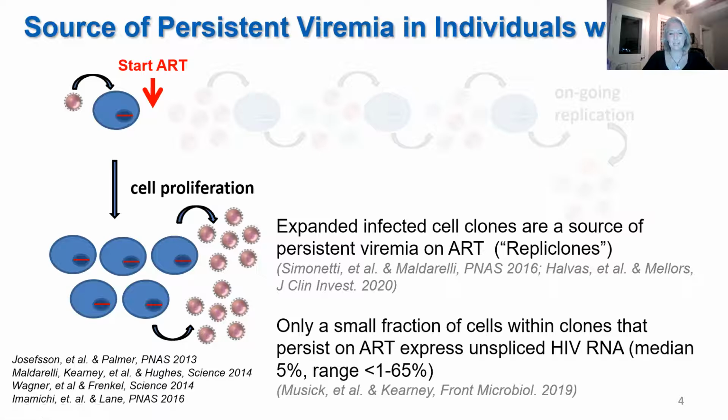So we set out to ask, within these expanded cell clones, what fraction of the cells within a single clone are latently infected, and what fraction have proviruses that are being actively transcribed? And we actually published that result in 2019. So I'm going to jump right to the punchline, but I am going to show you some of the data that shows where these results come from.